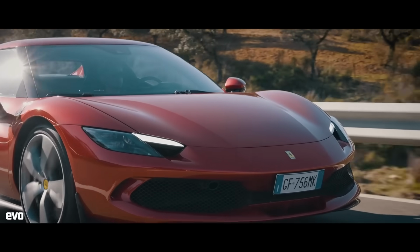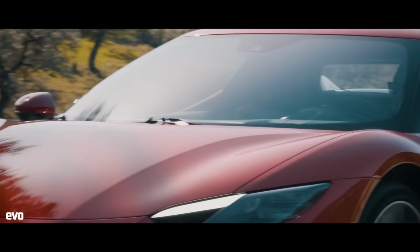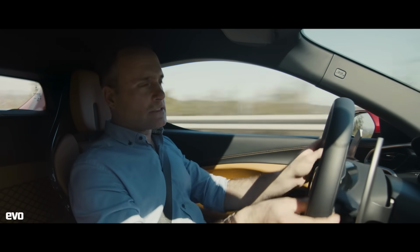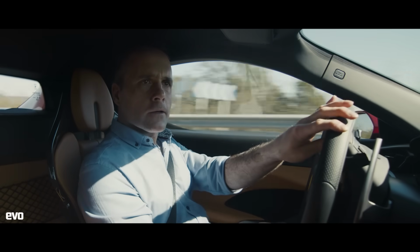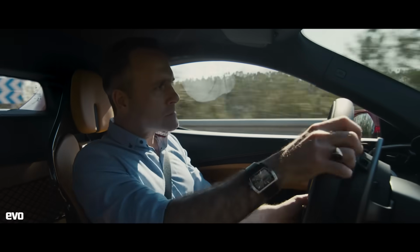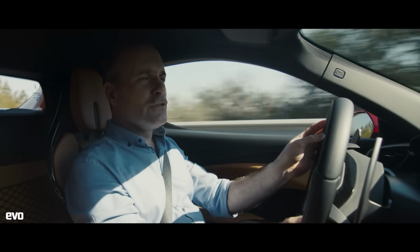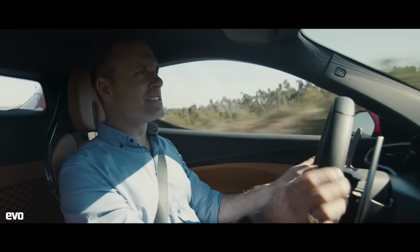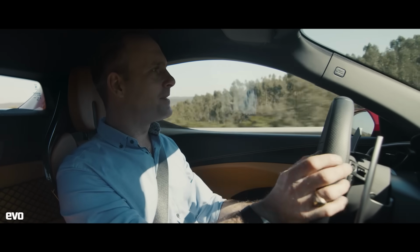But the beautiful thing about what Ferrari have managed is that it doesn't feel nervous. So it's really agile, but there's never a point where you're going, oh God, I'm not sure about that. Not at all. And part of not feeling nervous is that pretty quickly you realise that you can take some liberties with it. You can work up to the limit.